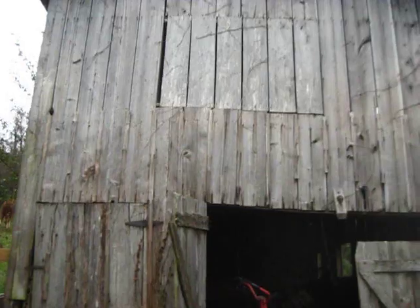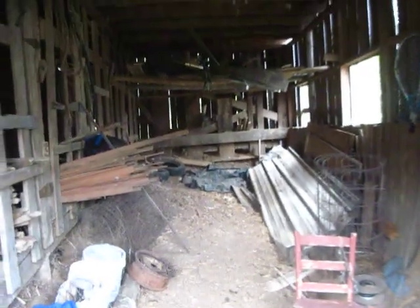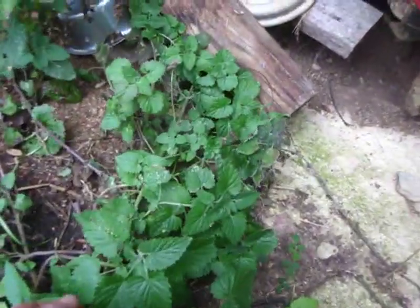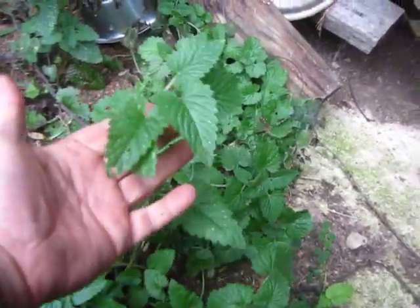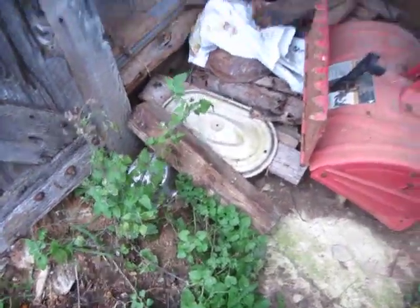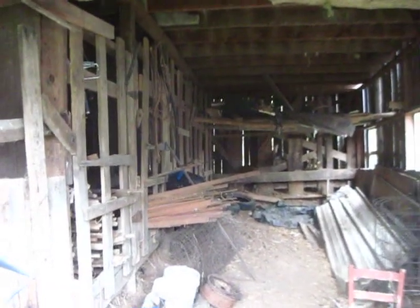Like I said, I'm trying to do a quick, fast tour because I got to get to work, got to get going on. Here's that little barn. I'll just walk around back and be facing back this way toward the old tiller. Smell catnip. Yep. Catnip. Anyway, let me walk over to the other side and I'll show you from over there.